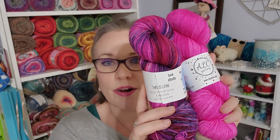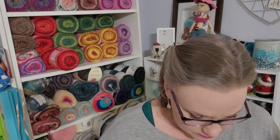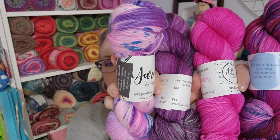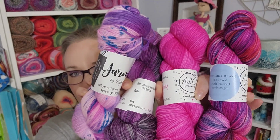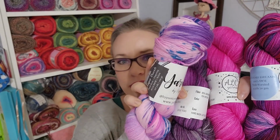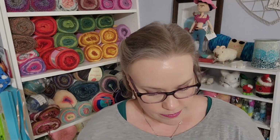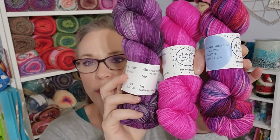Obviously that would pair with This Is Love. And if you took Grape Crush and Love Languages, that would also make an absolutely gorgeous combination. And that's using 3 ALCs and a Yarnable, or just the 3 ALC. So these are easy to mix and match and play with each other.